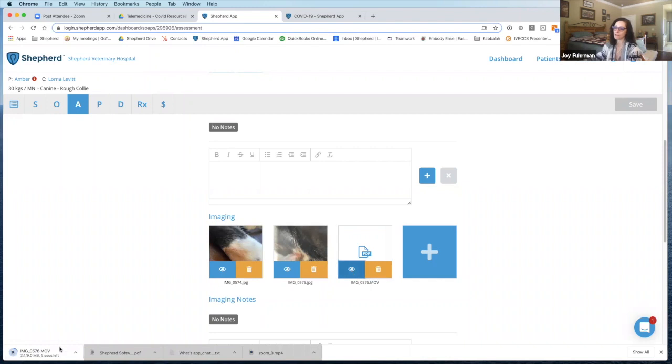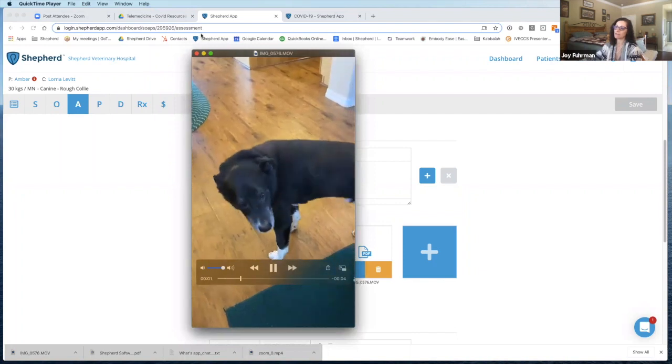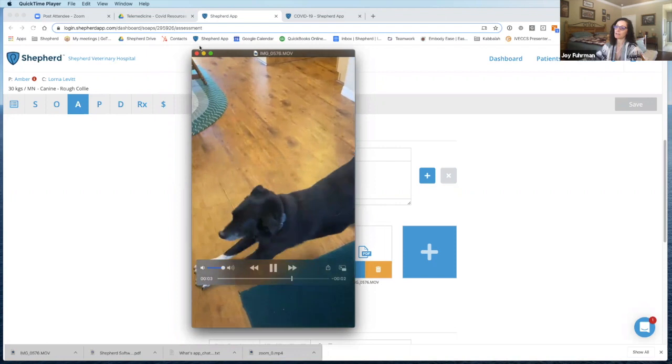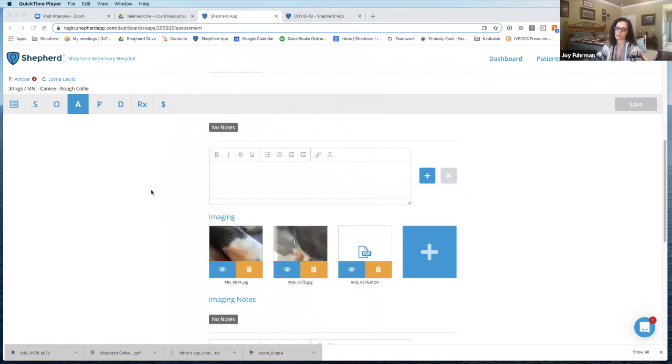And also really nice is that you can also capture movie clips. So this particular one is the dog walking. I'll show you what that looks like. There it is. So that I can get an idea of how the patient is ambulating or scratching or anything else that I want to document for the medical record.